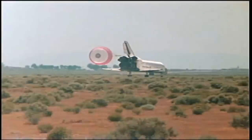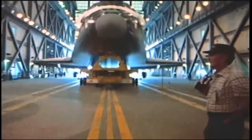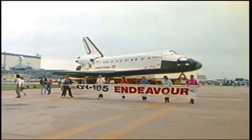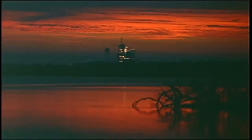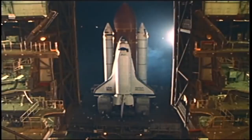Once on the ground, the mission is over, but the career of the orbiter goes on. At the Space Shuttle Launch Facility, NASA's Kennedy Space Center in Florida, the next orbiter is readied for its flight. Each orbiter is designed to fly at least 100 missions, opening the door to increased space exploration. The United States Space Shuttle, a dependable and versatile means of space transportation, providing untold benefits to the people of Earth for decades to come.